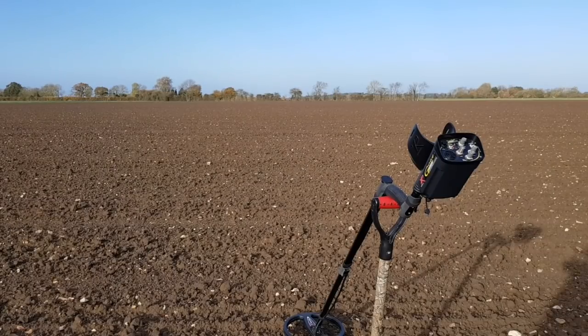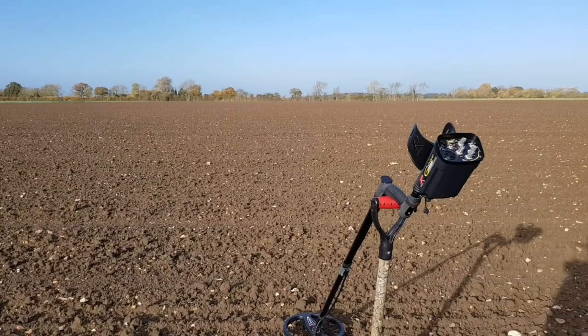And we are really now in what I sort of class as the winter wet season, and that's when these fields really come alive and the detector really works well compared to the summer. But we'll see what happens. I'm just going to go over this field. And as normal, you will see me at my first find, whatever that will be.